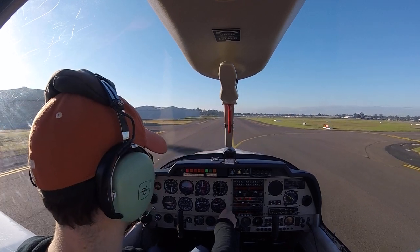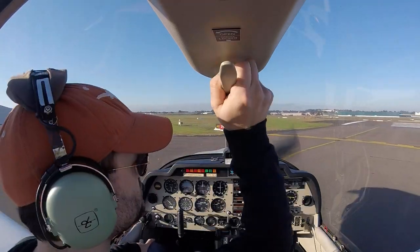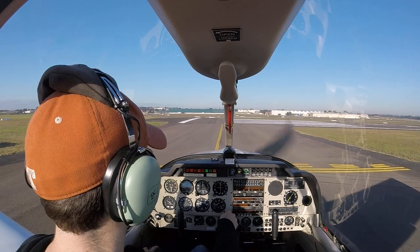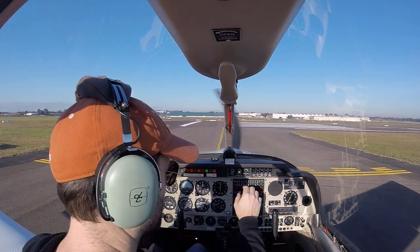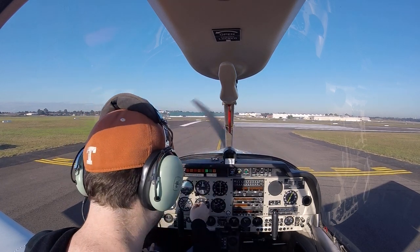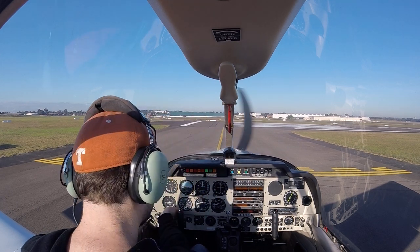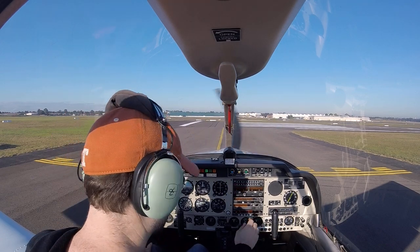Ground, Check 1559 on Bravo, request taxi via Bravo and Alpha to Lima. Check 1559, taxi via Bravo and Alpha to Lima. Taxi Bravo, Alpha to Lima, Check 1559. Transponder, lights. I just passed south. 19.5. Okay.